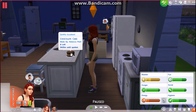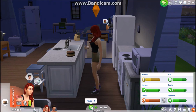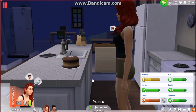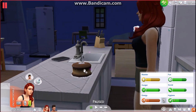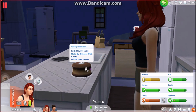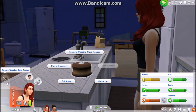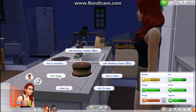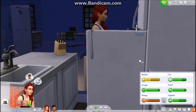Ooh. 8 left. Oh, 8 slices. Add birthday candles. Add wedding toppers. So we're gonna have to make our own wedding cake. Is that it? That's crap. That's the worst wedding cake I've seen in my life. Maybe I should remake one and make it white. Yeah. Damn it. Take it off then. Put away. Just put it into the fridge and she'll just eat it later.